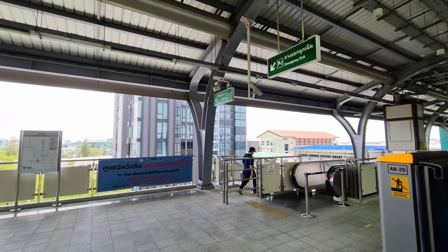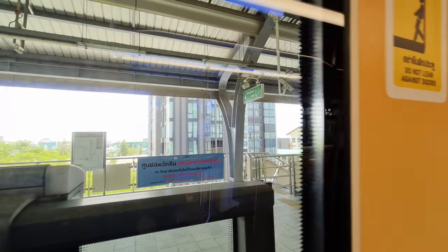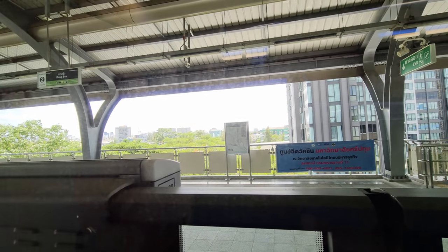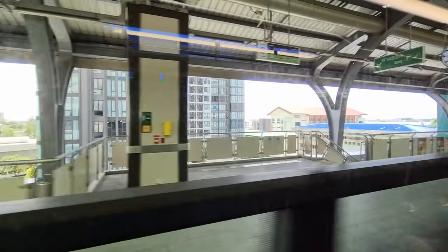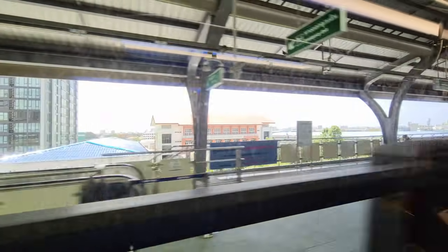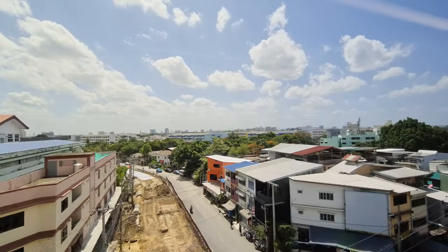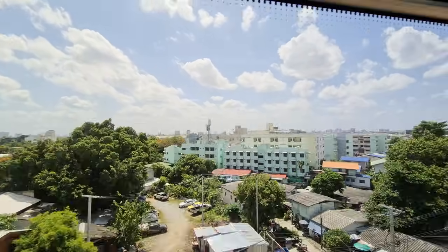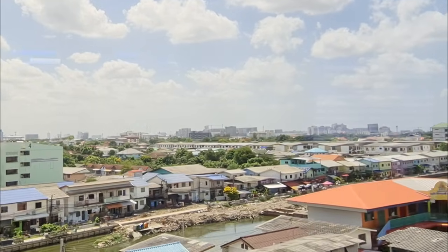Yeah, so here in the north of the city, in the direction of the airport, you also find a lot of military complexes. So there's even a football team with its own stadium in here. So there in the back you see a big building, which is the Chaeng Watthana Immigration Center.